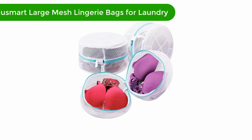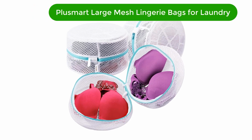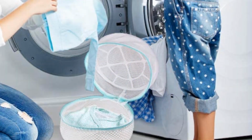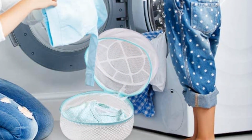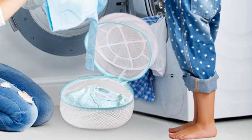Number 2. Our second best pick is Plusmart Large Mesh Lingerie Bags for Laundry. The Plusmart Large Mesh Lingerie Bags for Laundry are the perfect way to keep your delicates safe when washing them in the washing machine. These bags are made from a strong and durable mesh material that won't snag or tear, and it's designed to fit F to G cup sizes.